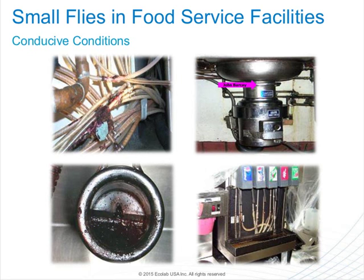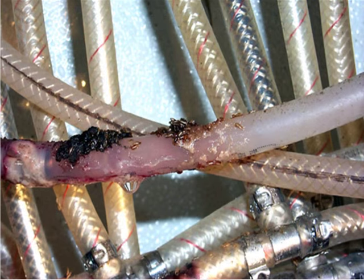And then garbage disposal. We get leaky garbage disposals. All of these produce fluids, and then, of course, the leaky beverage lines here for the flies to breed in. Here's a close-up of pupa on one of the leaking beverage lines.